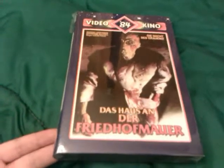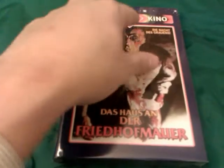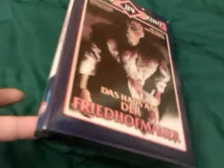The next edition I've got here, the update, is this one. This is on the Video 84 Kino, part of the retro series that they released House by the Cemetery. This is limited to 84 pieces, I think. There's the spine. I've got number 16. Did I tell you what features are on this other one? English and Dutch audio, widescreen, and the soundtrack, there's nothing else in there. That's this version, by the way.